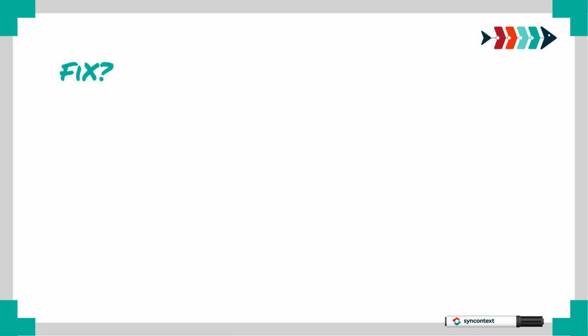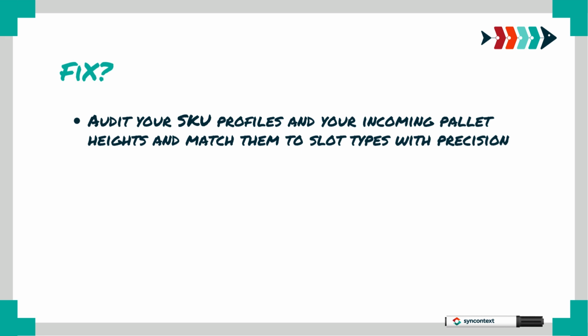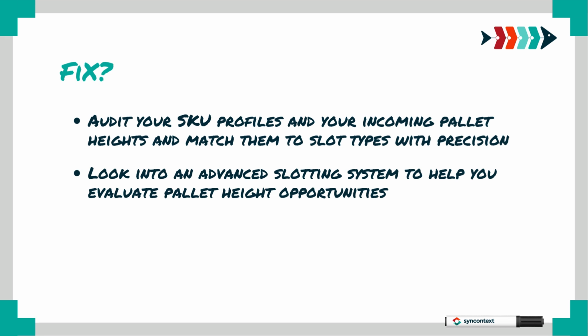The fix? The first thing to do would be to audit your SKU profiles, your height, your width, your cube, and your incoming pallet heights, and try to match them to slot types with precision. And if your current slotting method doesn't track dimensional fit or evaluate opportunities to match vendor pallet height to available slot sizes, that's a gap you can't afford to ignore. A more advanced system can help you evaluate this, not just maximizing available space utilization by trying to match your vendor pallet height with your warehouse pallet height, but also saving you costly forklift labor at the same time. Space isn't just volume, it's alignment.